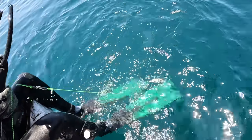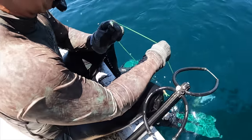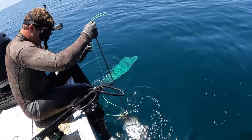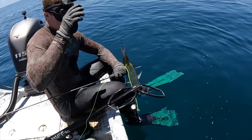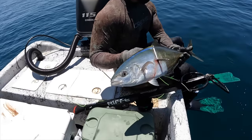What the hell? Yeah, he came up to check out that cobia. He came out to check out this yellowtail freaking out. Yellow jack. Yeah, yellow jack. Is that one of the giants? Oh, baby. Yes. Stoned him, too. Hit him right in the spine. Spine shot. Pick him up here. There you go. Dude, today's a weird day, but you can't complain about that.